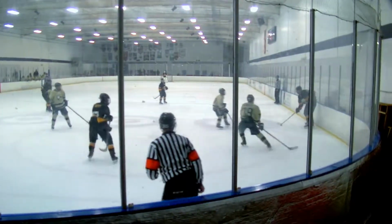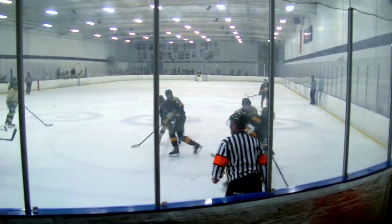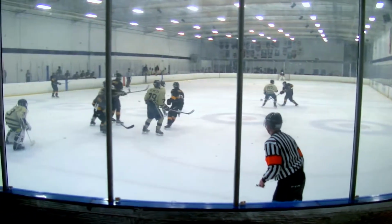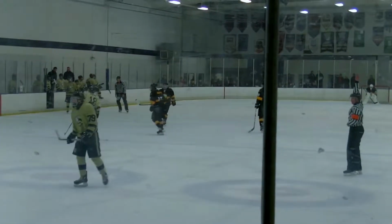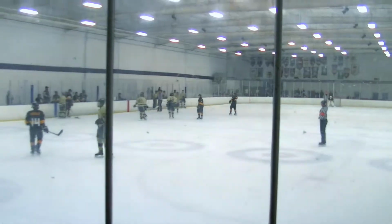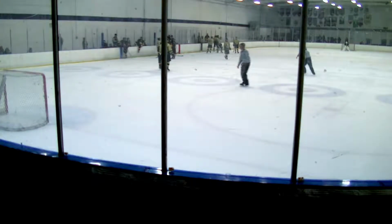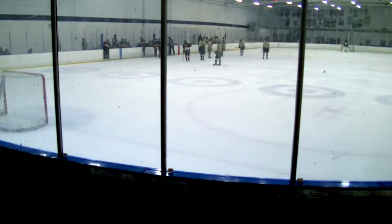Kick save by the GSE goalie. It's on the other half boards. Phelps with a nice spin move. Happy picks it up. They've cycled the puck well now. Brayton has it on the point. He sends a pass through to the middle, but it's taken over by the GSE player. GSE player goes flying. I think we're going to have a chip here against the Bears. It's going to be a hook. Connor Phelps goes to the box for 2 minutes.